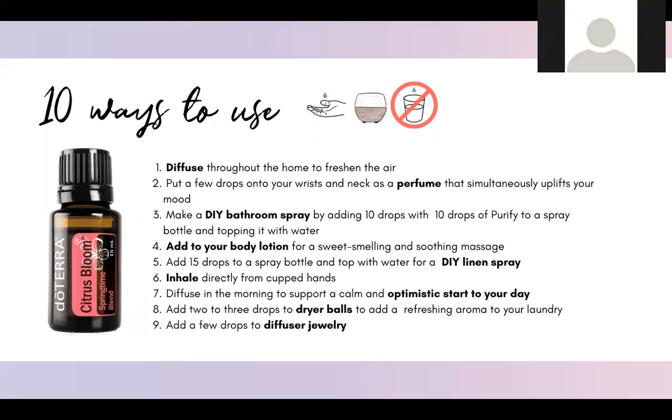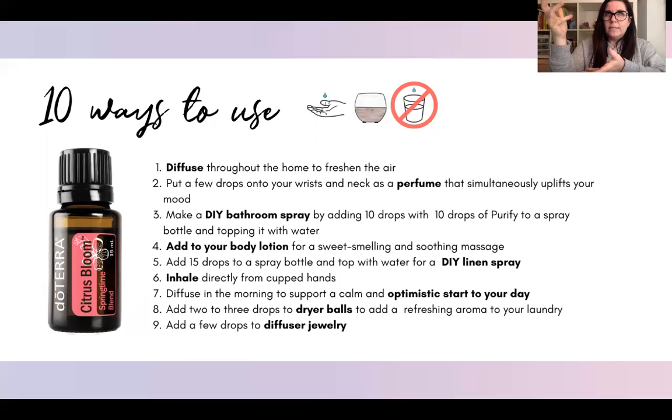If you have the doTERRA pump bottles, which I think they're like $7 or $8 on doTERRA, you can make your own air freshener by just putting 10 drops of Purify and 10 drops of Citrus Bloom and then just adding water.